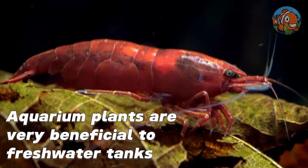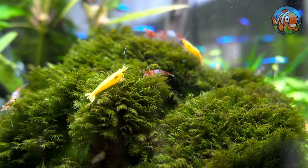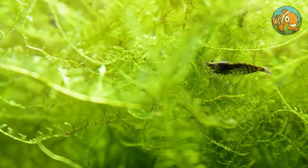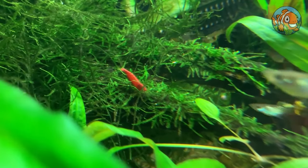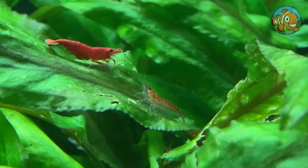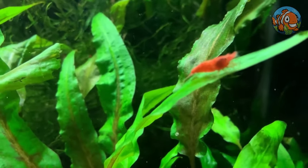However, aquarium plants are very beneficial to freshwater tanks, especially shrimp tanks, for a variety of reasons, such as being their ideal hiding spot, a lifetime nutritional source, something that will improve their water quality and filtration, provide them with an atmosphere similar to their natural habitat, and for aquarium aesthetics. Freshwater shrimp get along well with many different plants. Low maintenance plants are optimal for shrimp tanks because most tanks are not thoroughly filtered.